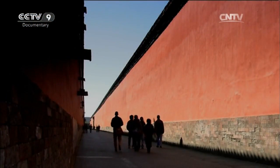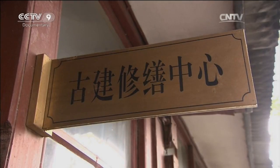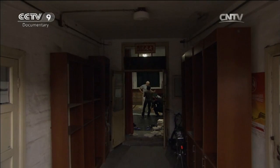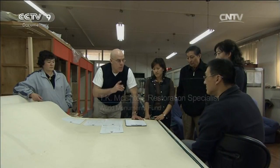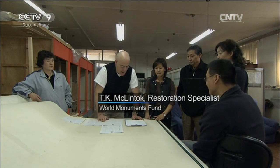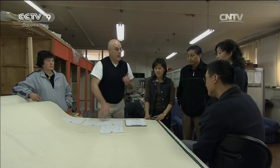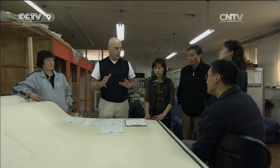With the order of mounting settled, the restoration team are left with one last challenge. Inside their office, TK and his Chinese colleagues explore how they are going to mount the murals. Should they roll the murals back on or reattach them flat? But I think we also have to anticipate some possible problems.